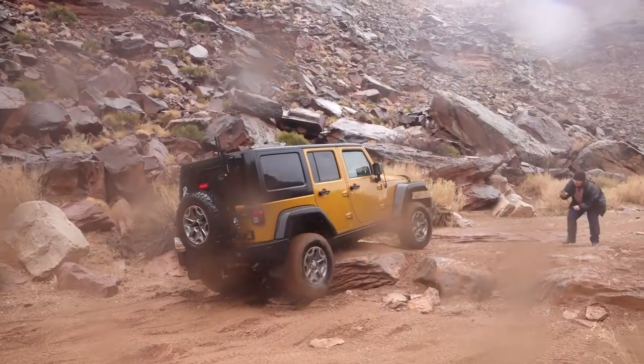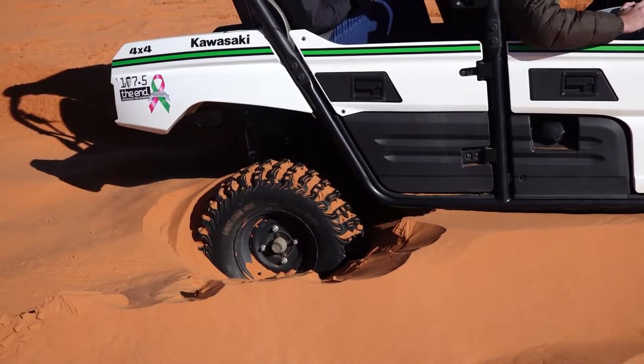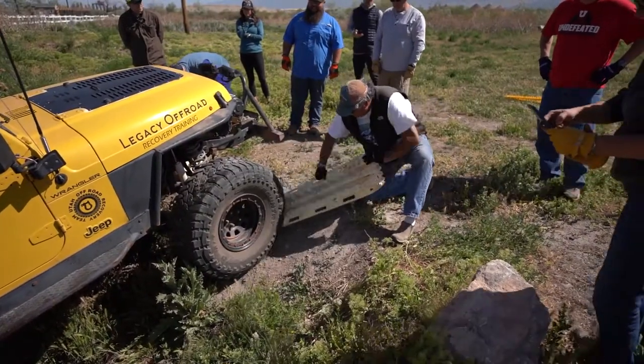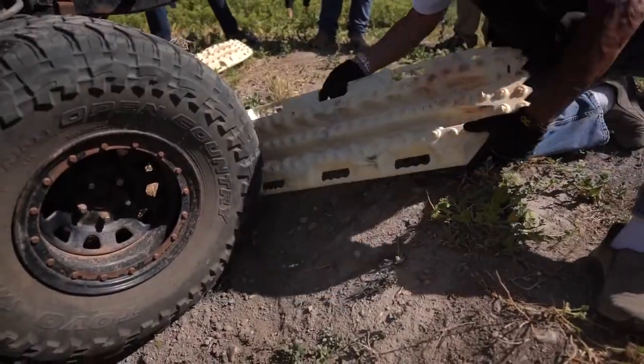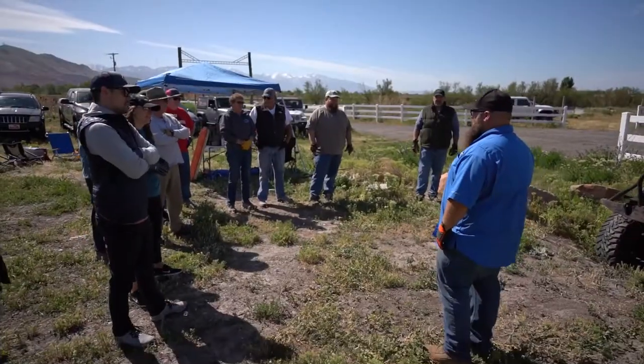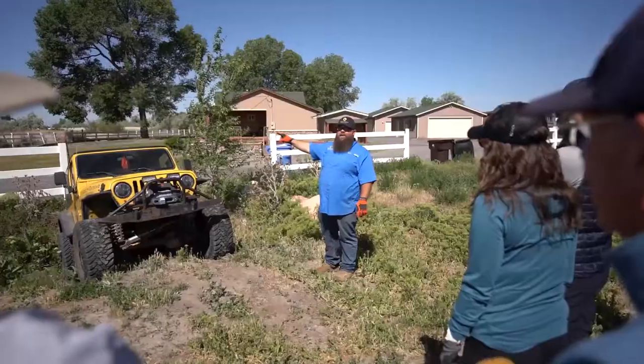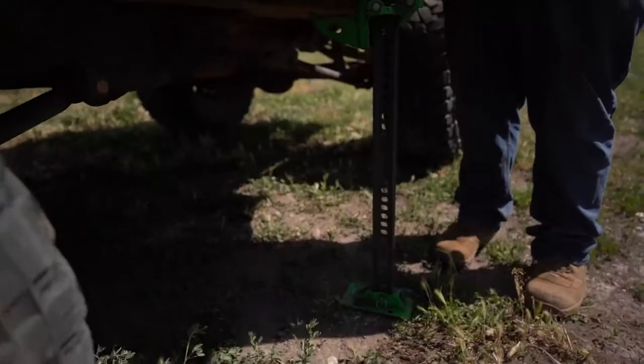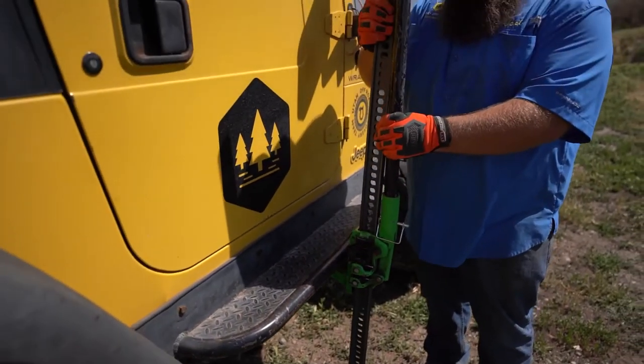You can high center your vehicle, spin tires into sand, or just simply break down. No matter how you get yourself stuck, the most important thing is to get unstuck. And if you don't know how to, you should at least know that there's a class for that. Years in the recovery business have taught Joel Gurman the best and safest ways to get out of a pinch, and now he's paying it forward.